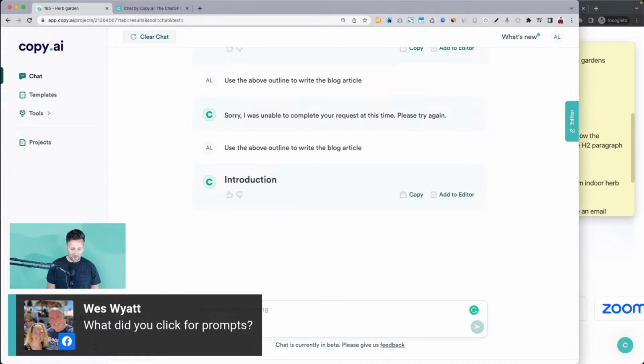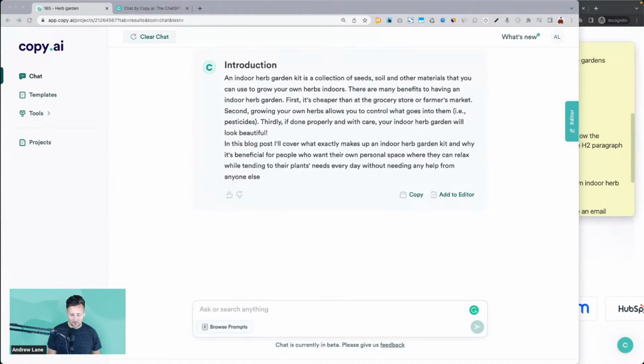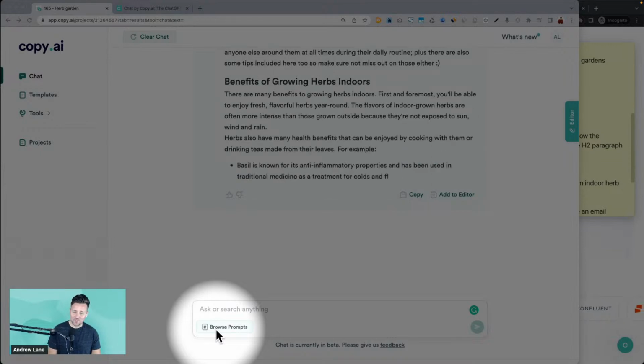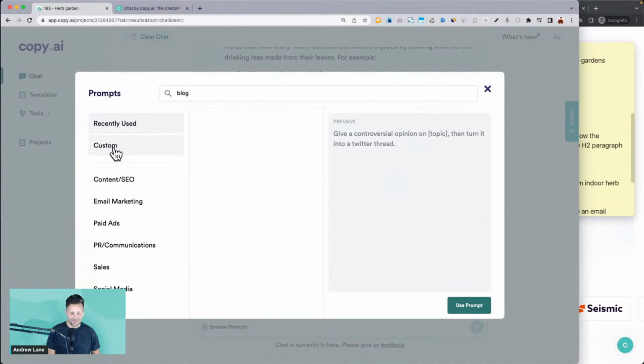there in the chat little section at the bottom, you'll see that option to browse prompts. So when you're in here working with it, you can pull that up at any time. And you may have noticed, if you're looking closely, there's also the option to add custom prompts. So you can create your own library of prompts and have that handy anytime you log in here to copy.ai.